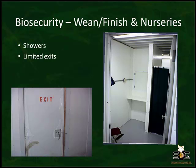So that's the message. Sow farms: good biosecurity, good rules. I look at wean to finish and nursery in our area, and it's pretty good. It's better. It's not as good as sow farms, but it's not bad. A lot of them have showers. A lot of them have limited exits. I feel pretty good about those, although not as good about getting supplies in and out of them.